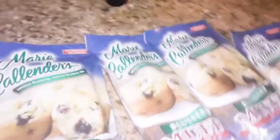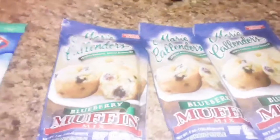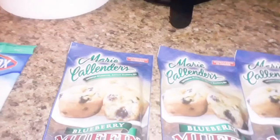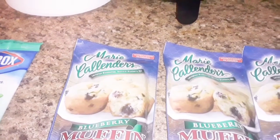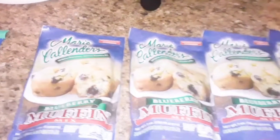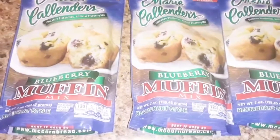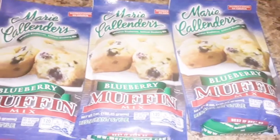My kids love blueberry muffins. They eat them like savages. And I bought them some more. If I don't make them myself from scratch, I usually get them like the Betty Crocker ones. The blueberry muffins. But I found these in there, so I said, let me get these then. They're $1 each. So I got 4 of them.